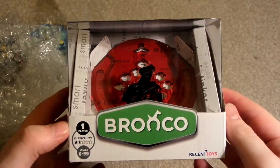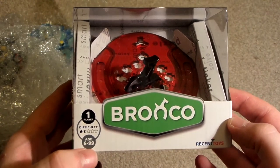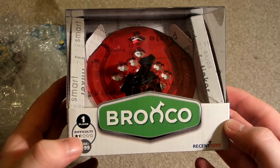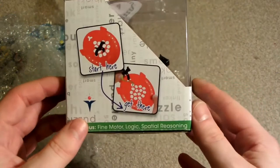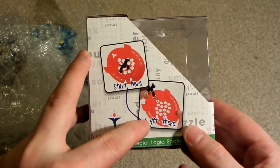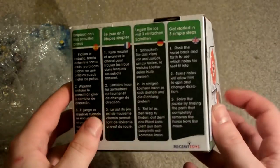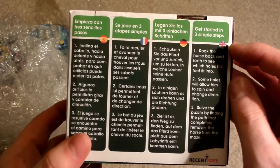So this is a Bronco puzzle by Recent Toys, aged 6 to 99. That's unusual, I've never seen that before. Difficulty 1.5 stars out of 1, 2, 3, 4, 5 stars, one player. Nice packaging, nice presentation. Start here, get there. IQ, focus, fine motor, logic, spatial reasoning. Get started in 3 simple steps.